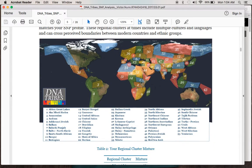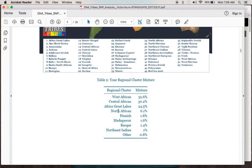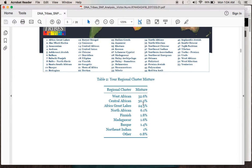Alright, so you can see here 1 and 2, which is Africa, Great Lakes, Akabuti, Hadza, sorry if I mispronounced that, Amazonian is number 3, which is over here. So pretty cool, very neat to kind of look at and just analyze, so I thought that was cool. And then this also gives you a regional percentage breakdown here, which says West African 32.6, Central African 30.2. So I figured that was interesting.